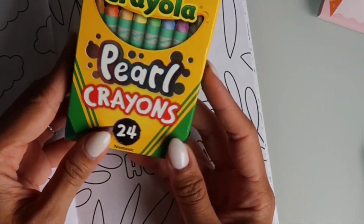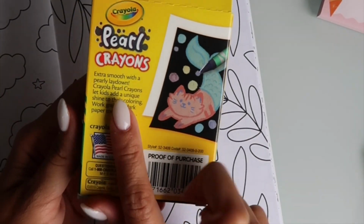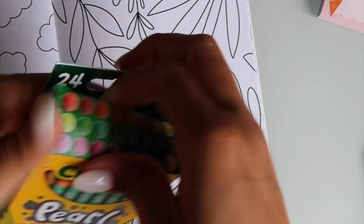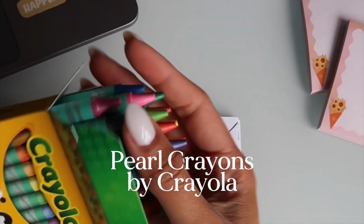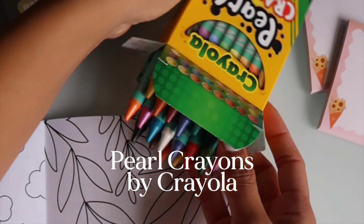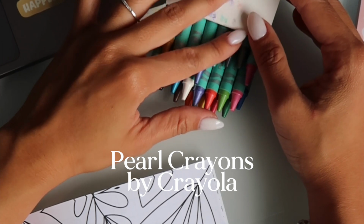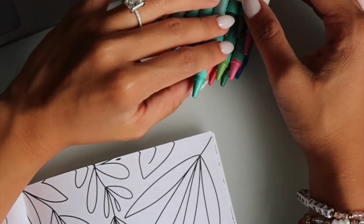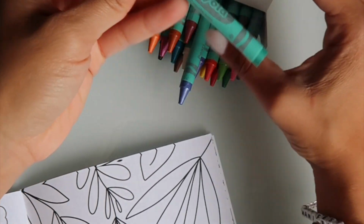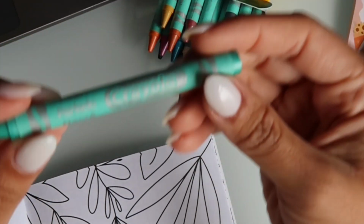And stationery lovers and coloring people, you guys know nothing beats a good new box of crayons. So today I'm using the Pearl crayons from Crayola, and they're these super smooth crayons with a swirly pearlescent effect, and it has a shine and texture to it under different light. Oh my gosh, that's the best way I can describe it.